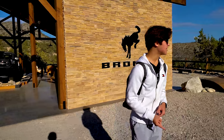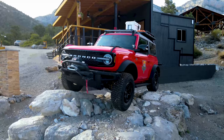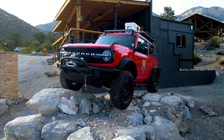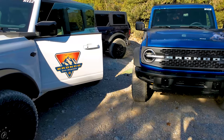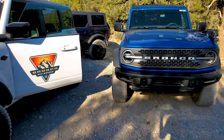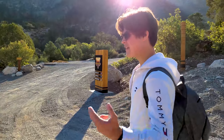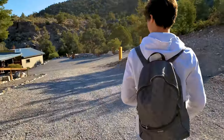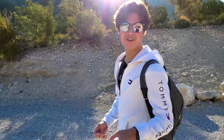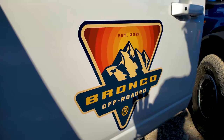But if you come over here, they all have the 2.7 liters. It's a mixture between base models all the way up to Wildtracks, and it's a mixture between two and four doors, hard tops and soft tops, but they all have the 2.7, which means that they all have the automatic transmission, and then they also all have the Sasquatch package on them as well. So I'm glad they dedicated 50 Broncos to this instead of dedicating 50 Broncos to getting out to people.